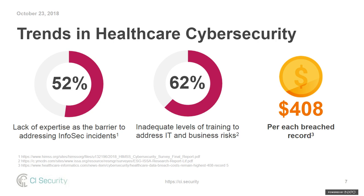Again, 62% talk about inadequate levels of training, and so what they're talking about here is user training. Again, it makes this a people problem. The lack of availability of qualified practitioners is a people problem. Users that are inadequately trained and in some cases cannot be trained, that is also a people problem.